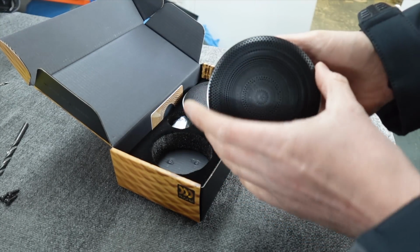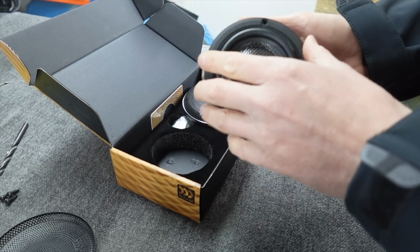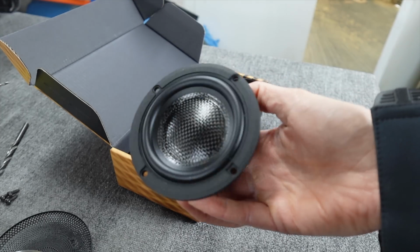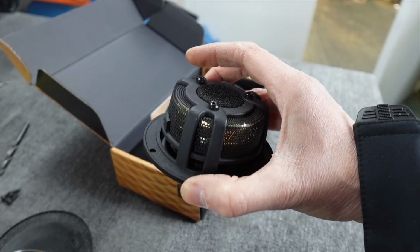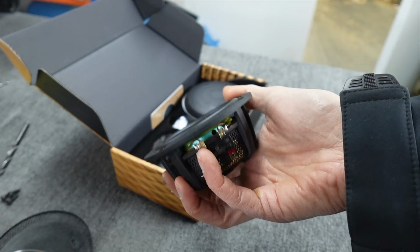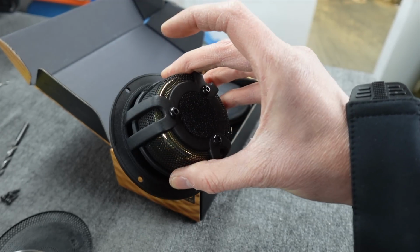Now we're not using the grill, so as much as these Lotus grills are extremely nice, they're coming off, which means we don't need the outer surround either, that can come off. And that's it there. Lovely looking mid, good high power handling, over 100 watts RMS at the single speaker. Simple layout, big motor and voice coil on the back.